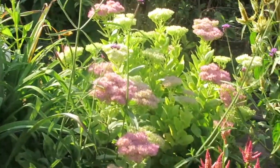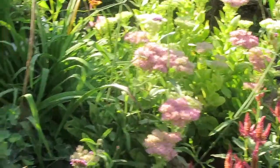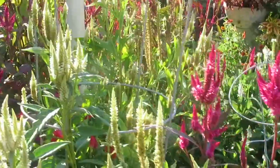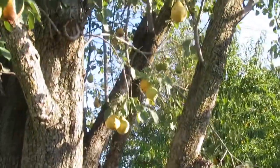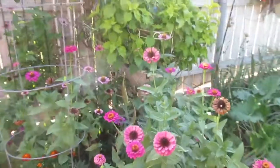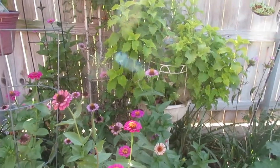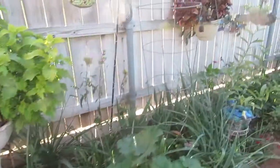The sedums are beginning to fluff out their pretty seed head tops. The celosias are going strong. The peaches are all gone. And the pears are getting ripe. I just finished watering. It's always good to have a task complete. There's so many tasks still left to go.